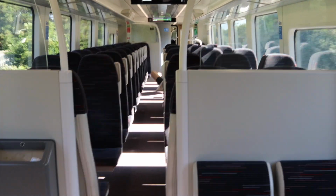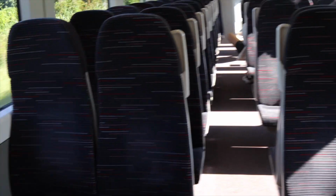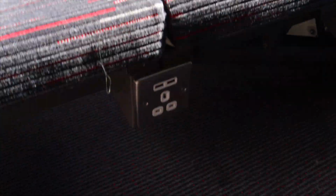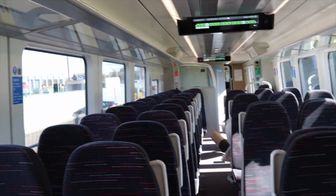So this is what the inside of the train looks like. It comes with some Wi-Fi. That's a row of seats right there. You can plug things in down here, which is really cool. Nice window view. And we're going to be on this train for about an hour and 30 minutes.